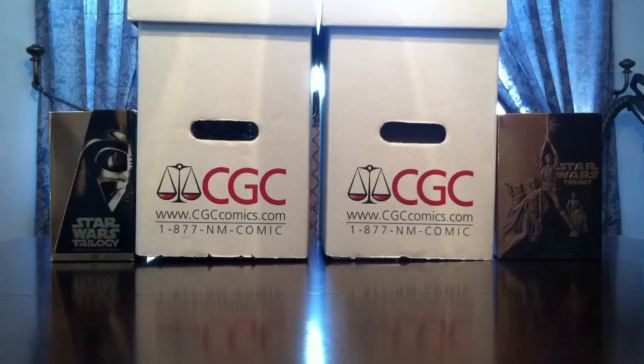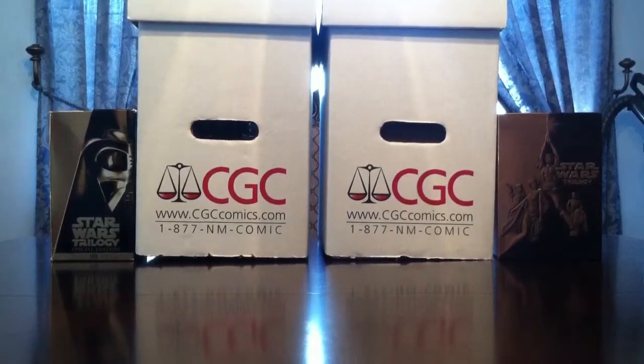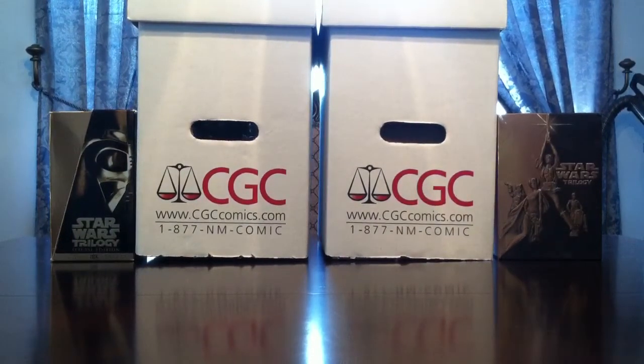But when they first introduced the new slabs, if you guys can recall, they didn't have any inner walls, and that was causing all kinds of problems with collectors. People were getting pissed, because not only was it producing a quote-unquote rainbow effect, but the books would come in crooked and leave little gaps. The comic wasn't secure at all, to be honest.